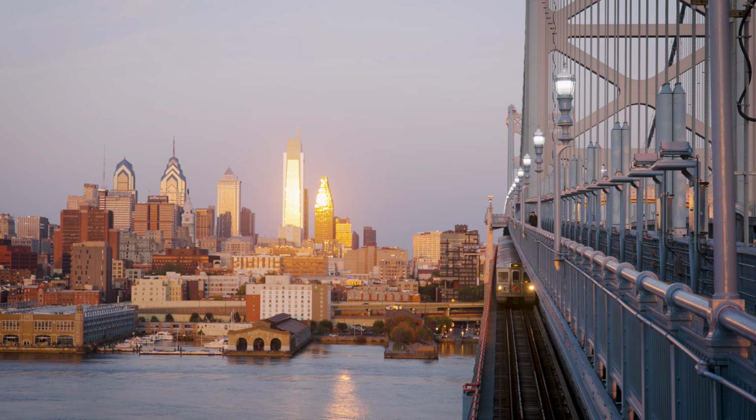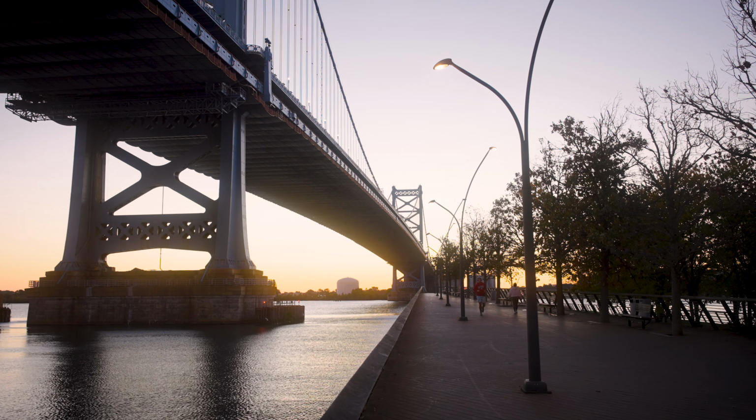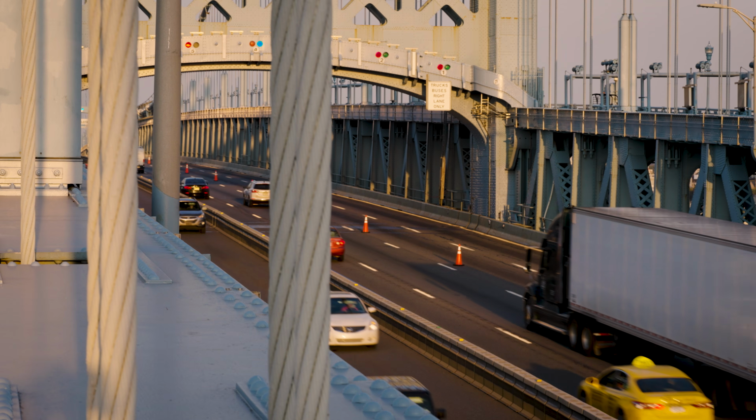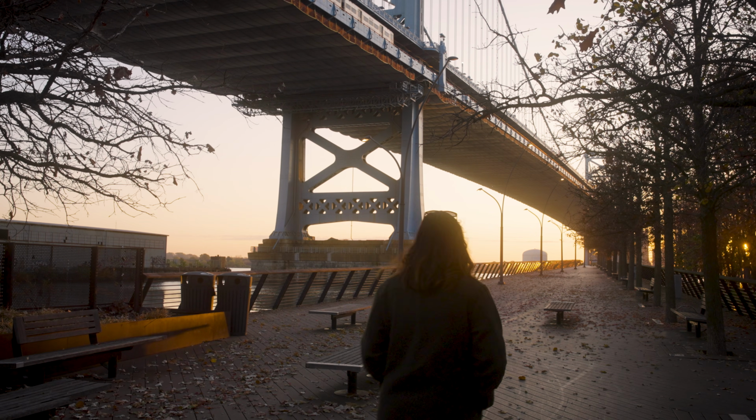You know, I've probably driven over this bridge tons of times over the last few decades, and I don't think I've ever really looked at it that closely. But ever since I started crossing it on foot, I keep noticing all these details that I love.